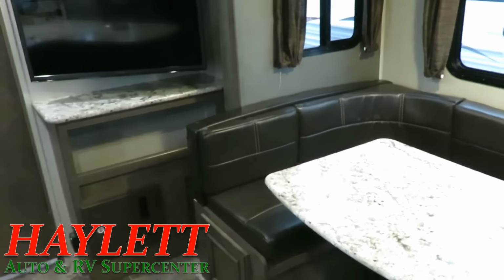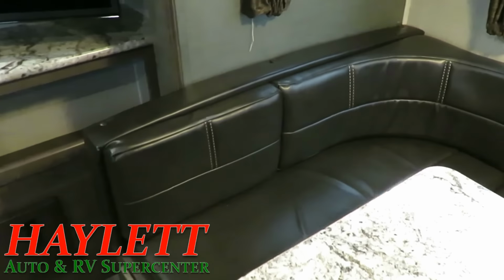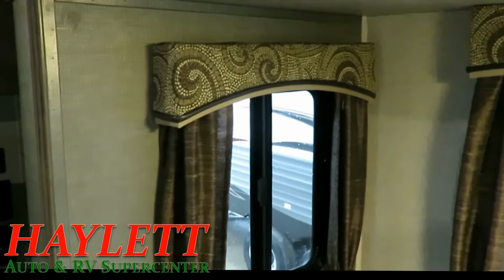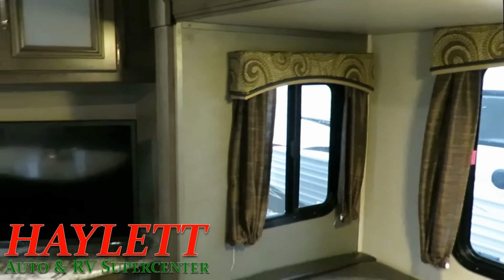At the time of this filming, by the way, this is a new decor. It's replacing the very popular driftwood. It's called Brentwood. It's very close. And actually, if you start looking very, very close, you'll see that it shares some of the accents of driftwood. But just little changes that are going on through the Passport brand.